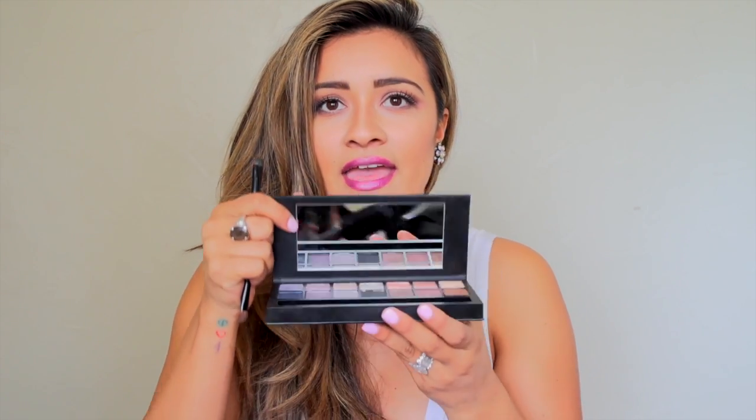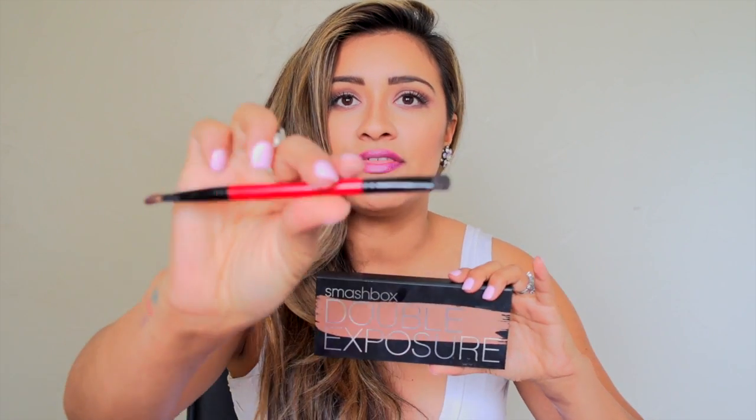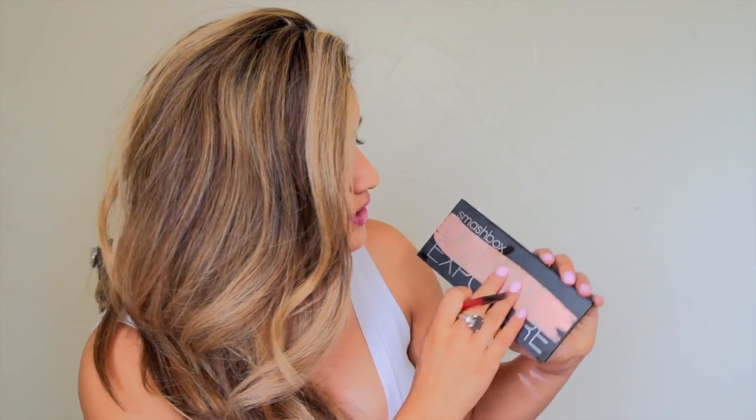And we all know, ladies, you end up buying a whole thing like this, which is like 45 bucks, and you have to use a separate brush or you have to go buy a brush. This one comes with this brush right here, which is for the lid, and a blending brush on the end, which is a little bit of an angled blending brush. But I really, really love it.